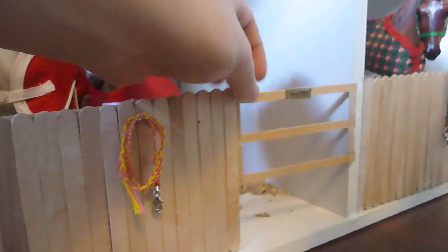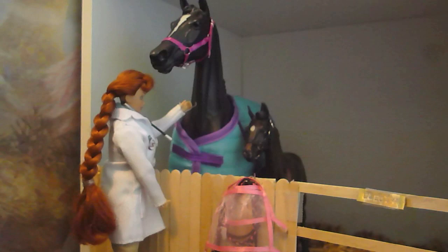And then these stalls, they all have opening doors and whatnot, and then hooks for their lead ropes, and they do all have water buckets too, just FYI. And then right here, that is the veterinarian Elizabeth, and she's just checking up on Electra, one of our thoroughbred mares, and her colt, Bullet. So yeah, that's them. Then on the other side of our arena, we have the truck and trailer.